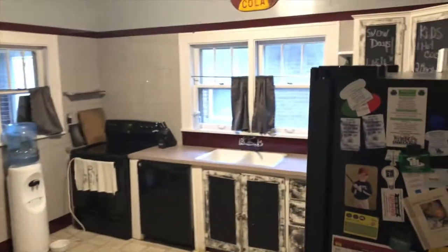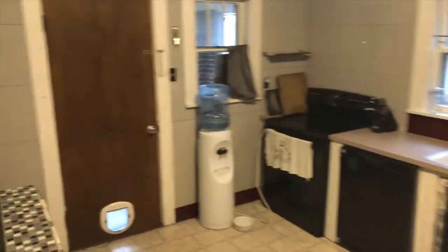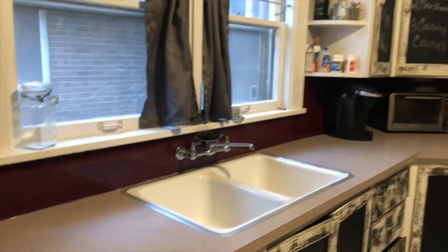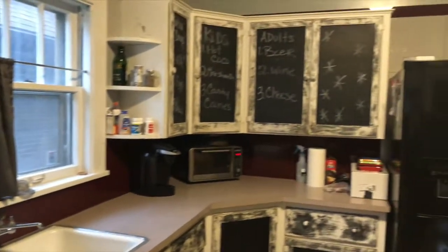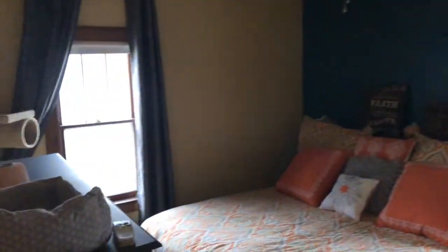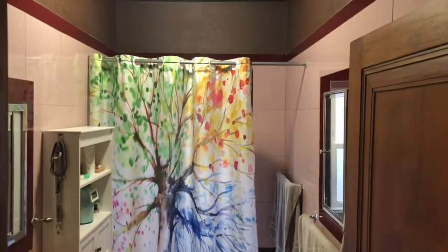Come into the kitchen. Nice open kitchen. Come on back here to one bedroom, to another bedroom. Nice and open. One bath. Let's go check out the upstairs.